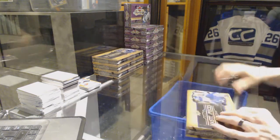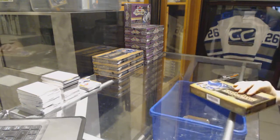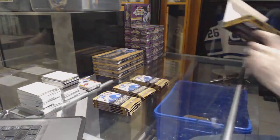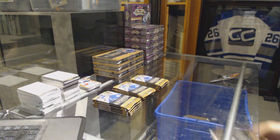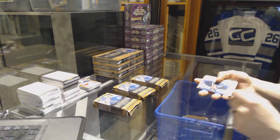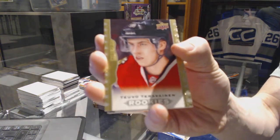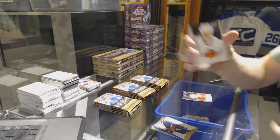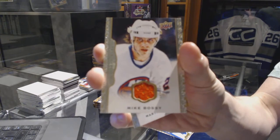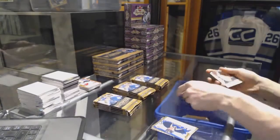All right, box two. We've got a rookie for the Chicago Blackhawks, Teemu Teravainen. And a base jersey for the New York Islanders, Mike Bossy, base jersey for the Islanders.